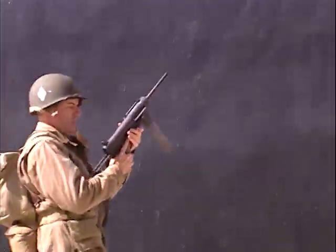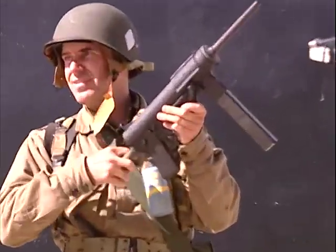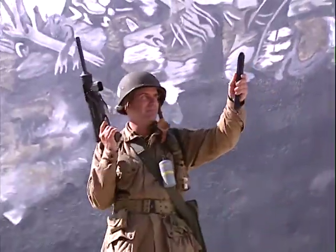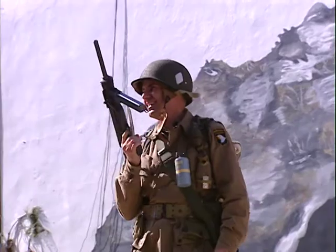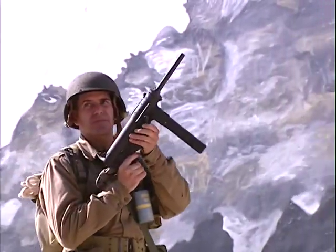The M3 grease gun fired the same 45 caliber automatic Colt pistol cartridge. It fired like the Thompson from a 30-round detachable box magazine, and then also like the M1 Thompson, it fired as a simple blowback design, firing from an open bolt. The grease gun has one important difference from the Thompson, and that's cyclic rate of fire.